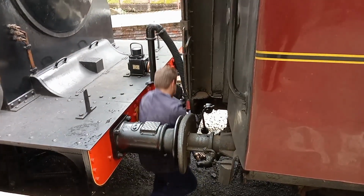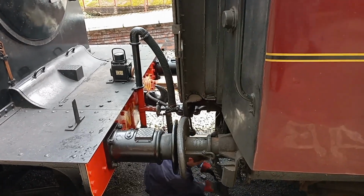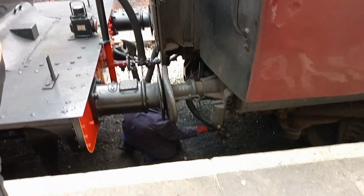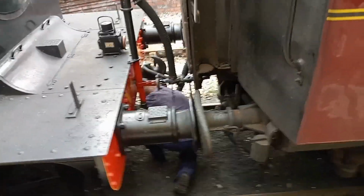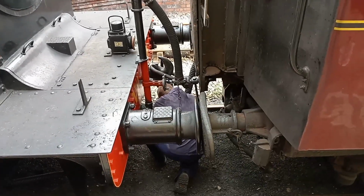This is another thing that I really like about Heritage Railways. You can actually see the behind the scenes workings of the railway, the locomotives being uncoupled, and to see that happen in the wild, if you will, out on the main line today is something I've never actually seen happen.